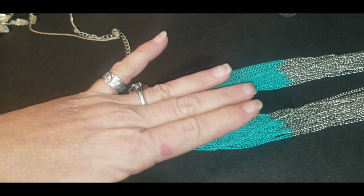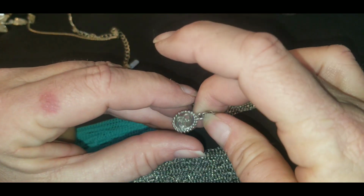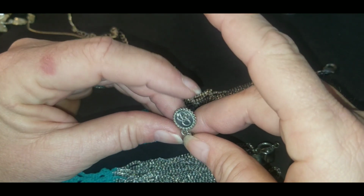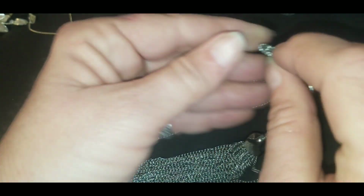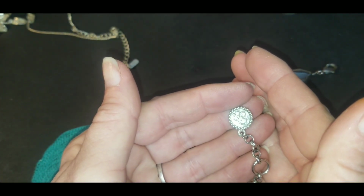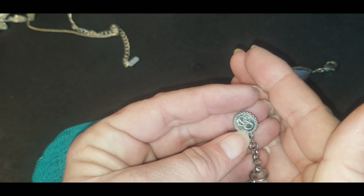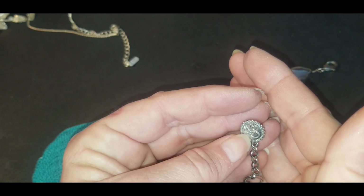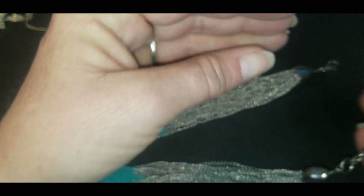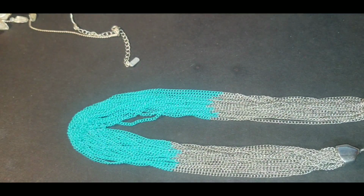Turquoise chain. Silver chain. In great condition. And it is somebody I don't know. Anybody know that tag? I don't know it. So I'll have to put a price on the screen. SB, maybe. It's got a little chip here, rhinestone. Excellent condition. I'll put a price on the screen for that one.